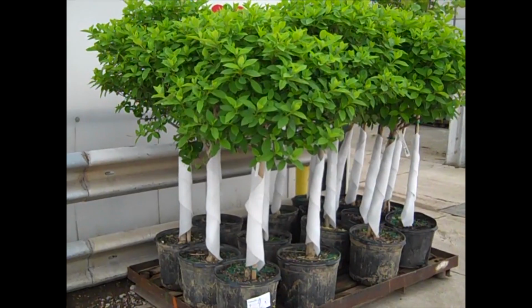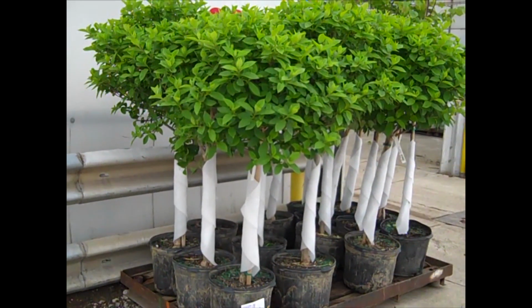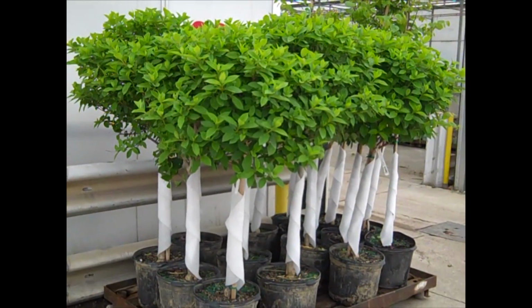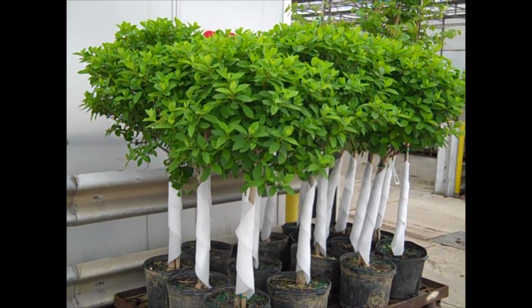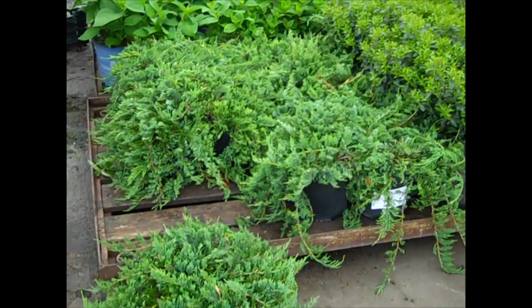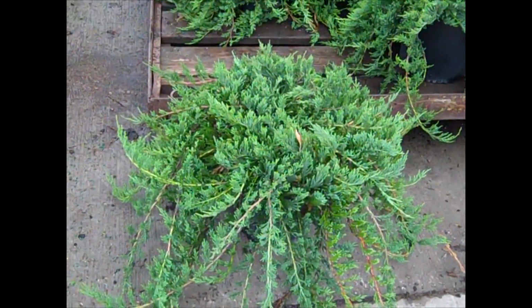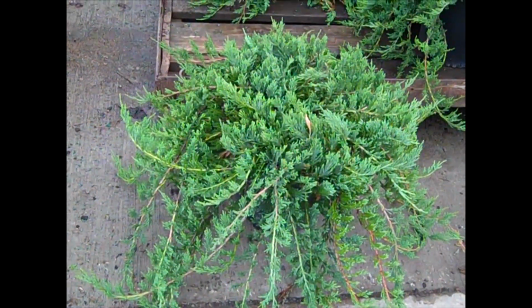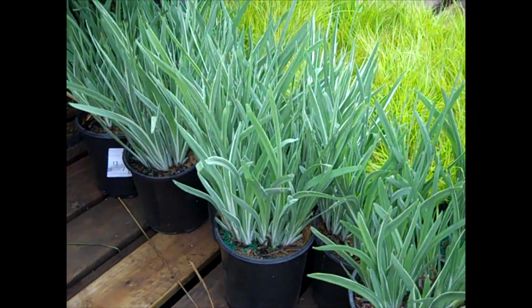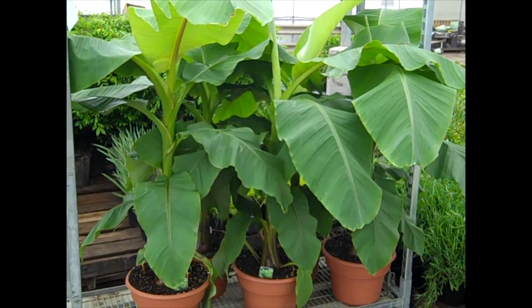Here we see a pallet of our 7-gallon Limelight trees getting ready to go into the dock. Nice big heavy 7 gallons. You know, soon the paniculatas will start to throw some bud and flower. You want to get these in soon. Here's another landscape favorite. Look at the size of that. That is a 2-gallon Blue Rug juniper. Beautiful. Look at those gorgeous, these are Iris variegata here. Nice.